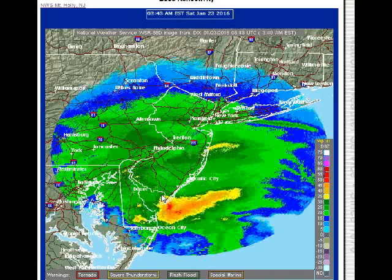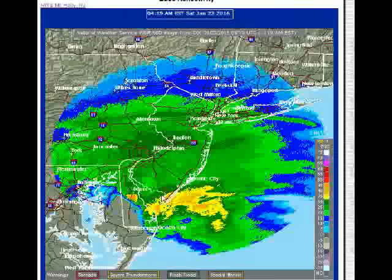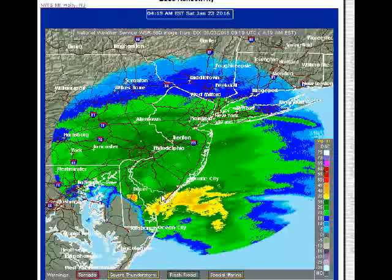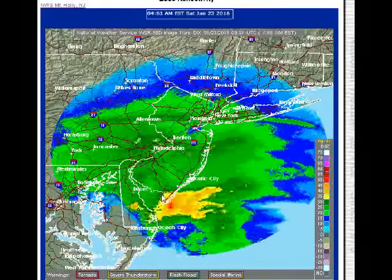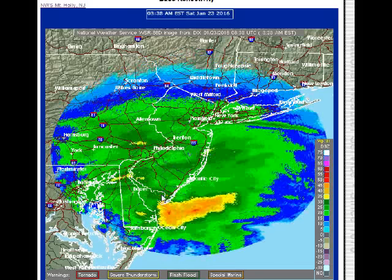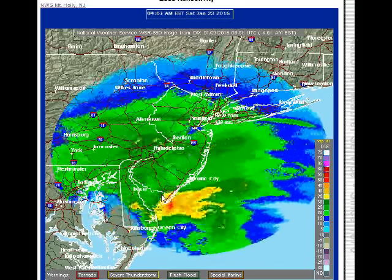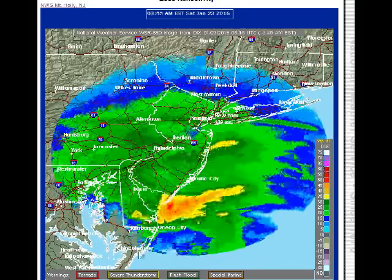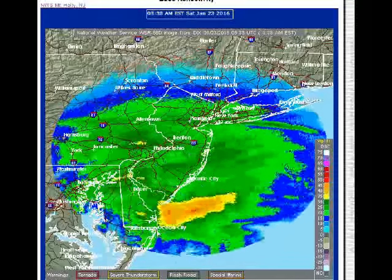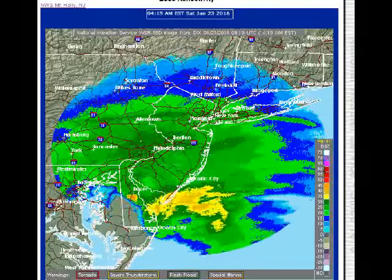Well, it's having trouble getting into Suffolk, though. But the storm is trending much further north and west than I anticipated, and than many of the models anticipated. And you can see here there's some really heavy precipitation, though. But south of that, it appears that there is a dry slot. This radar, by the way, is from Mount Holly, Fort Dix.